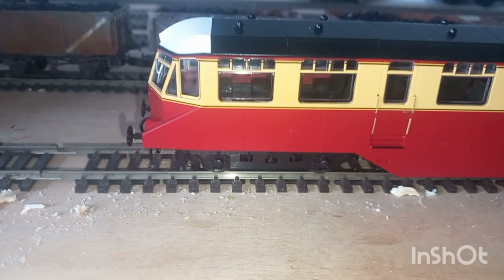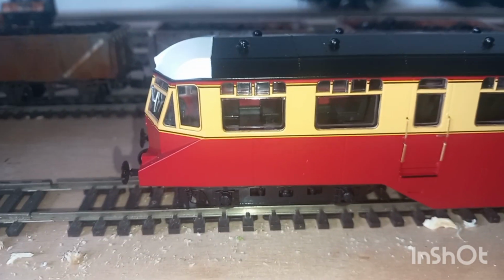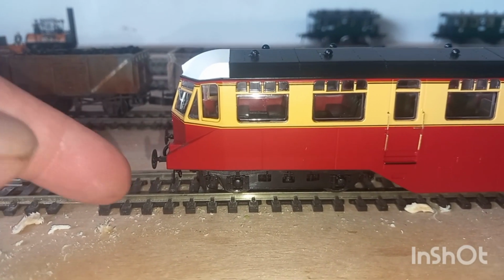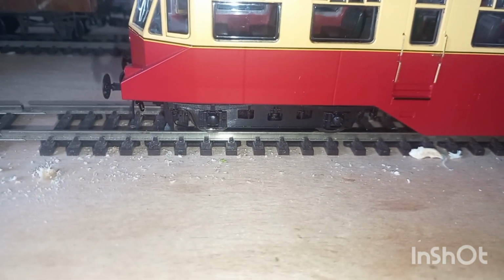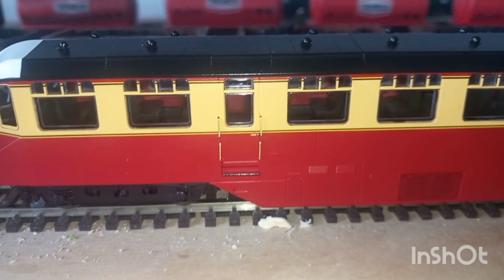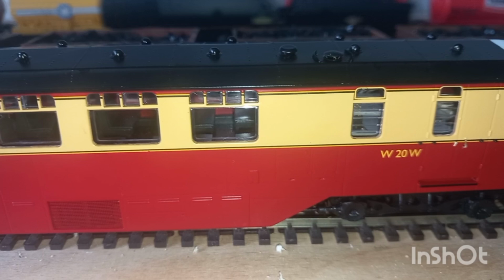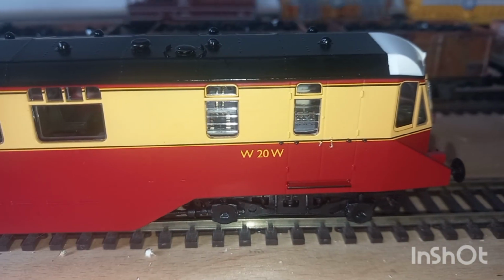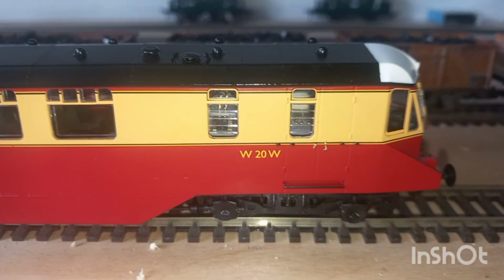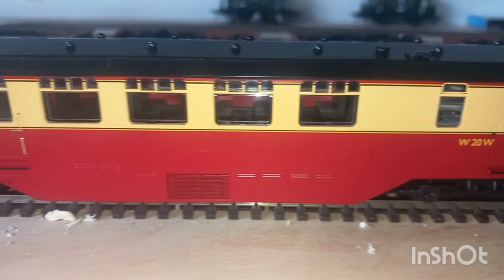We'll start at the front, well, the side here. As you can see, there's quite a good representation of the interior. It's got sprung buffers, bogies are quite well detailed, the handrails are separately fitted. Nicely printed. More different wee handrails on it. See, the bogies and that are quite nice.